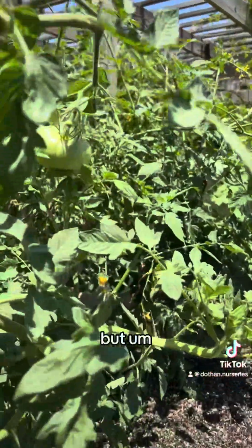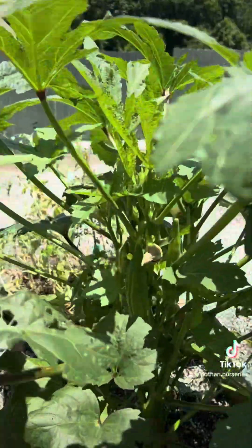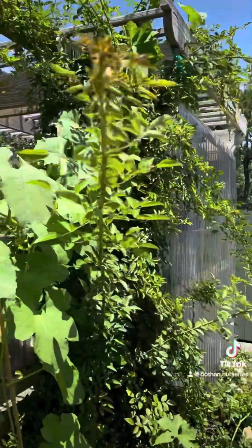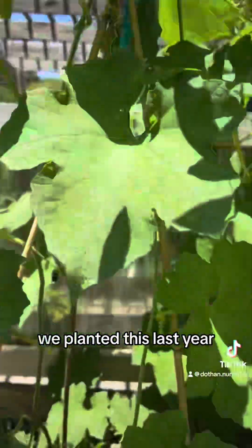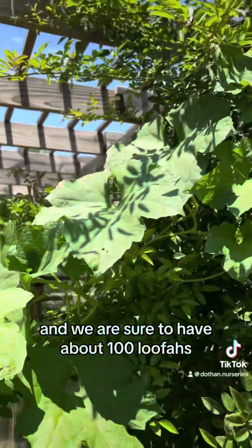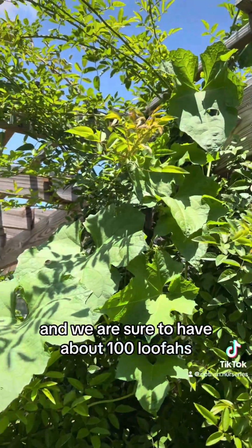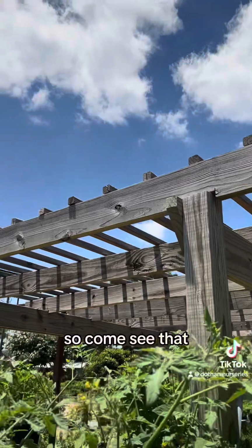But other things around the garden, that's a Cherokee purple tomato, okra, and get ready for this summer. We planted this last year and we planted another one this year. This is a loofah, and we are sure to have about 100 loofahs completely covering this thing by the end of the summer. So come see that.